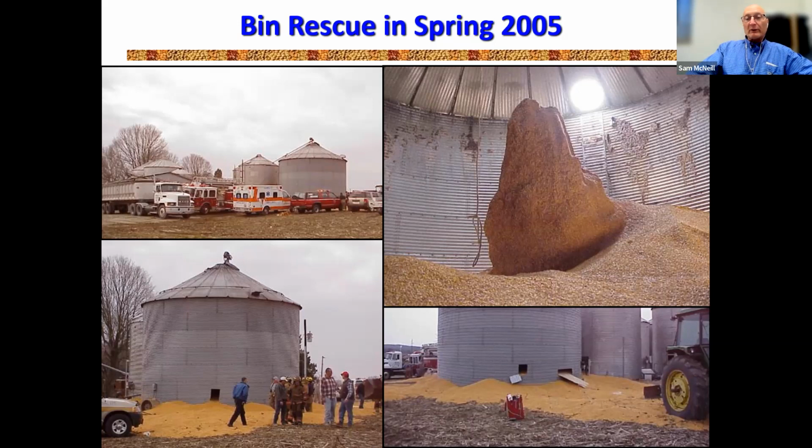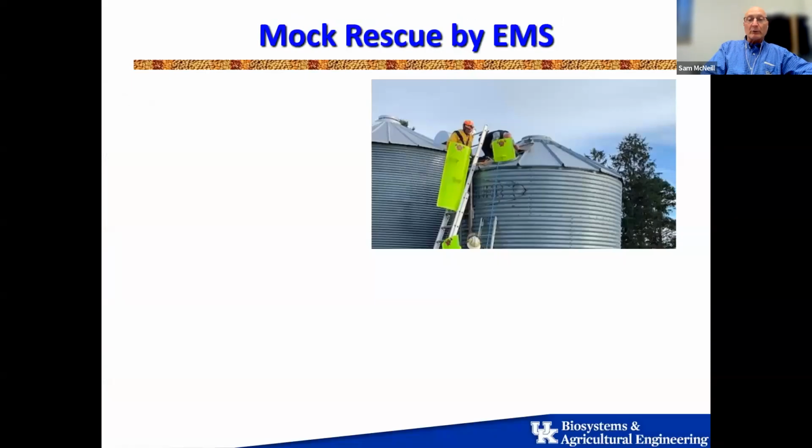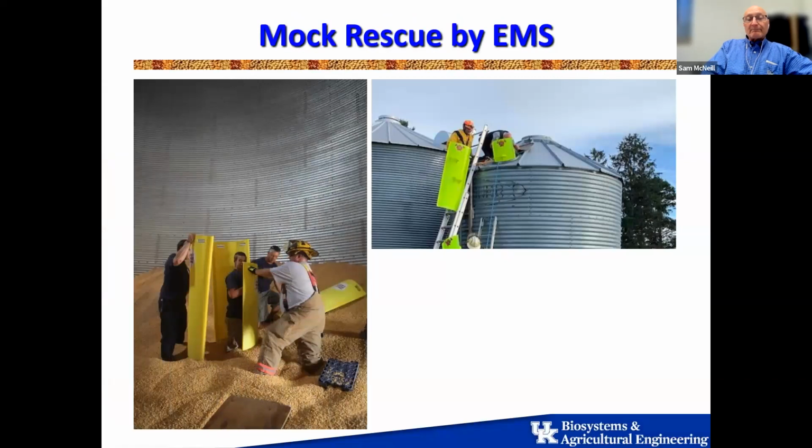I guess that's the part that makes this story easy to tell, but at the same time, it raises awareness on keeping the grain in good condition through storage and monitoring it well, so you don't have a problem like this to start with. But also the precautions we always talk about in terms of checking grain condition. You don't want to work alone.